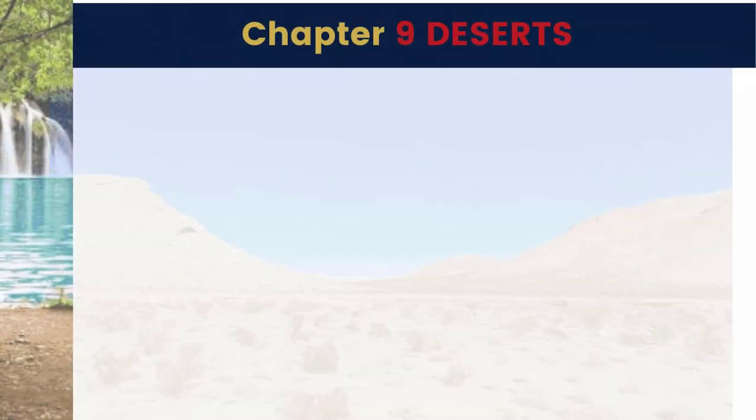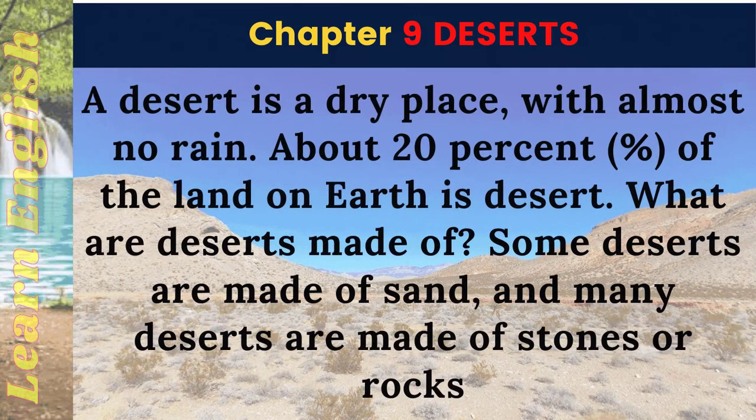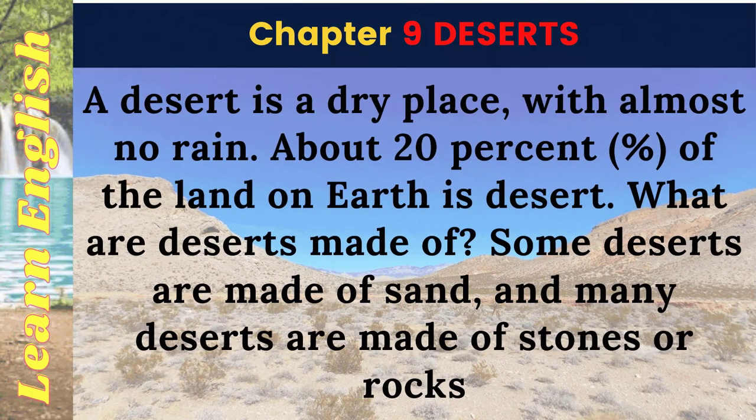Chapter 9: Deserts. A desert is a dry place with almost no rain. About 20% of the land on Earth is desert. What are deserts made of?